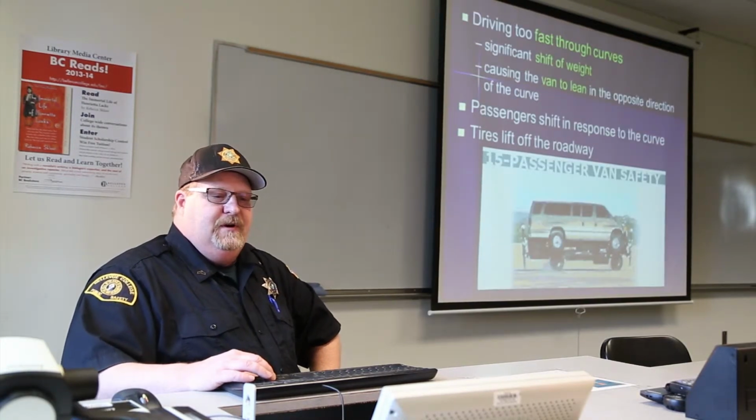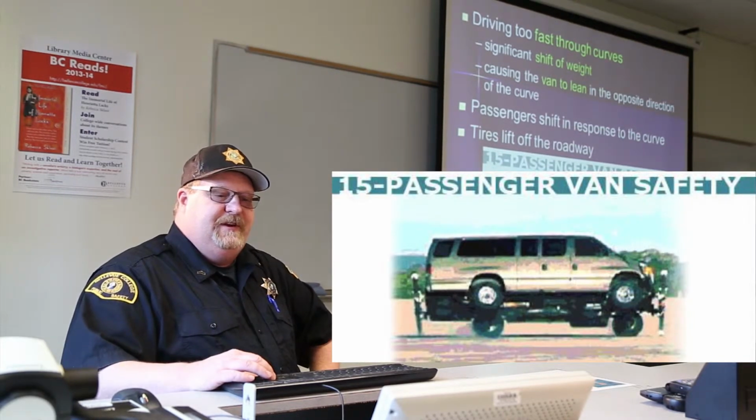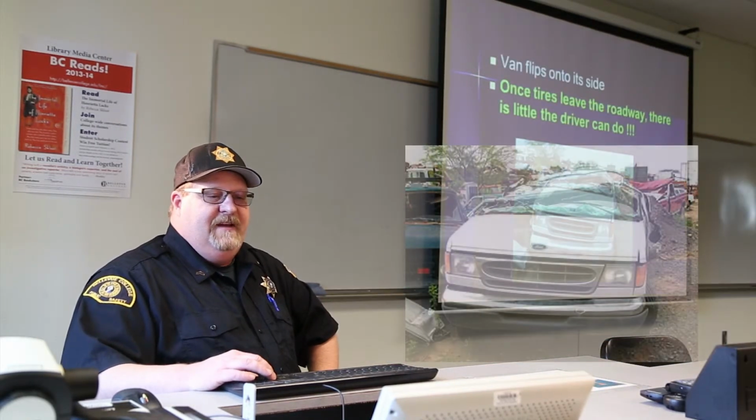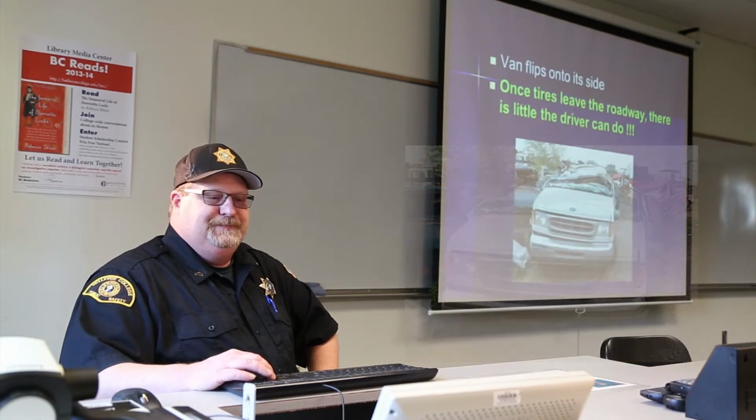Driving too fast through curves causes a significant shift of weight, causing the van to lean in the opposite direction of the curve. Passengers shift in response to the curve, the tires lift off the roadway, and the van flips onto its side. Once the tires leave the roadway, there's little a driver can do.